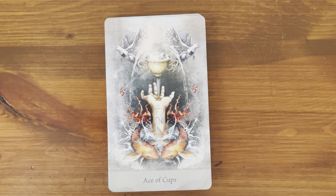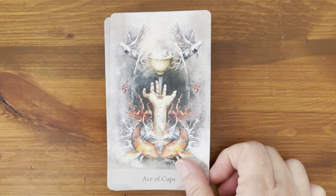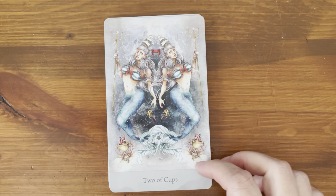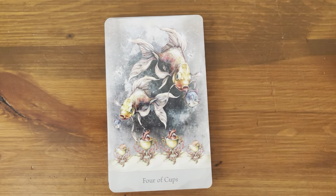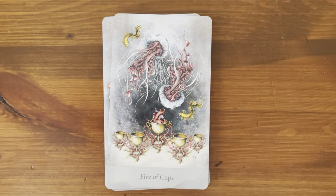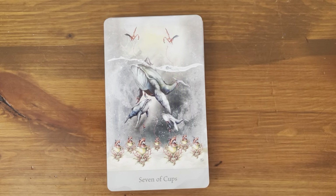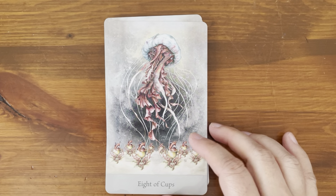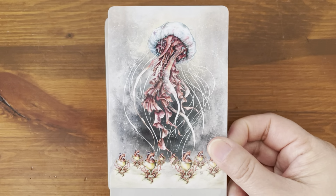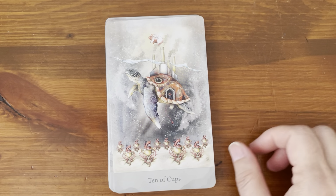So next is the suit of cups, and cups is fish, because fish dominate the sea, which is associated with cups. All right, so that makes sense. So Ace of Cups, 2 of Cups, mermaids, that's fitting. 3 of Cups, 4 of Cups, 5, 6, 7, 8, looks like an octopus. Oh, a jellyfish, I think. Yeah, a jellyfish. 9 of Cups. 10, turtle.